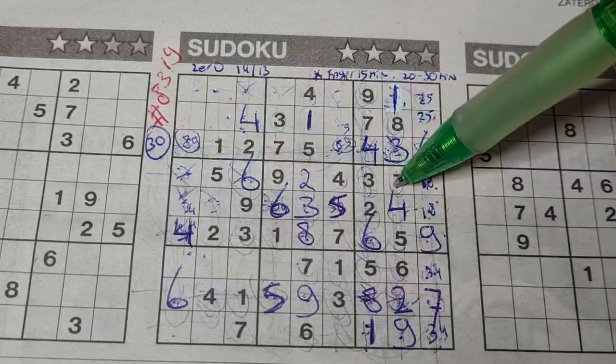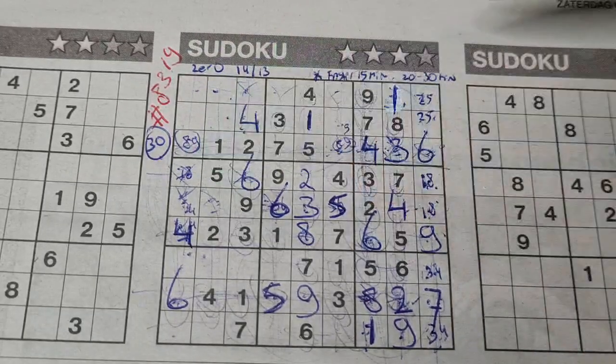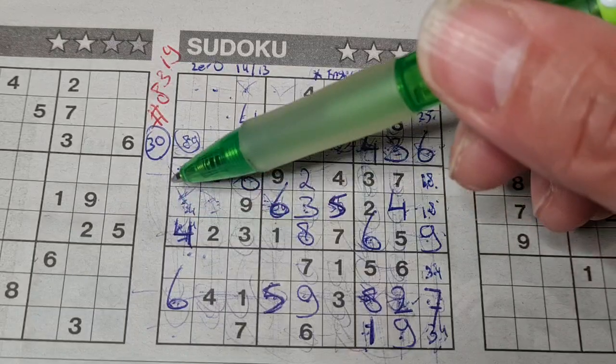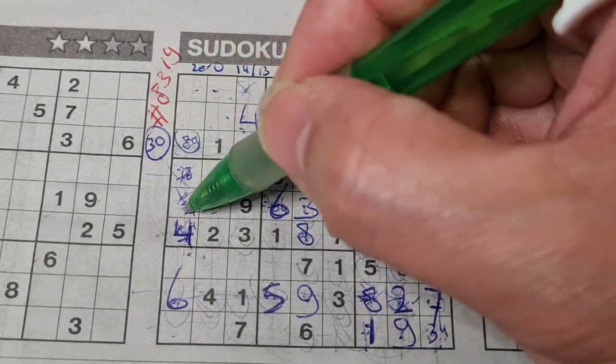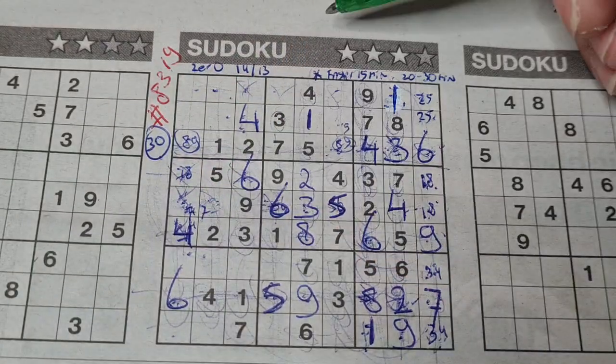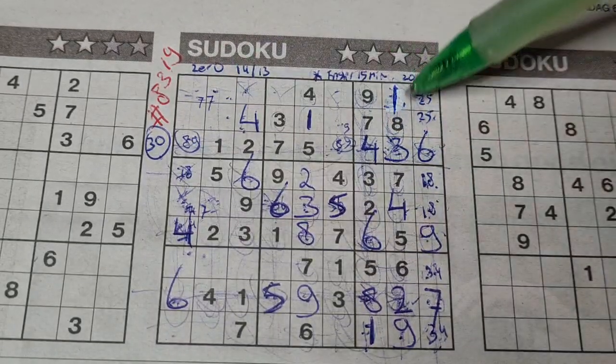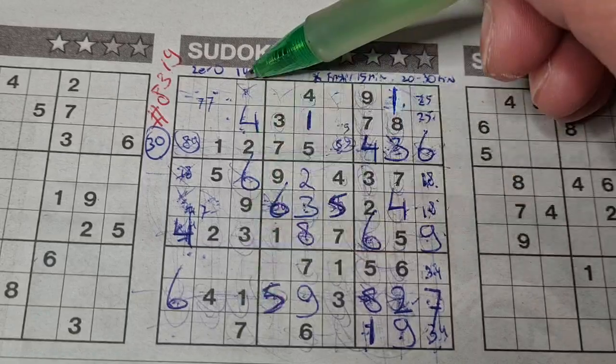1 and 8. 1, 8, and I need a 7 here. I need a 7 there also. We have a 7 here. Can be 7.